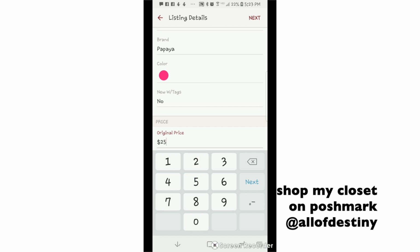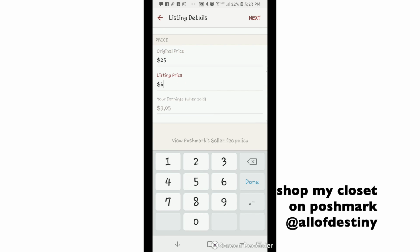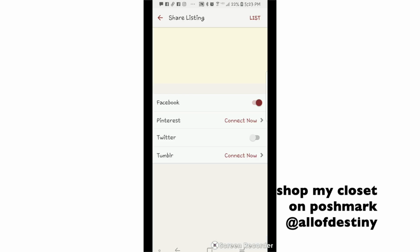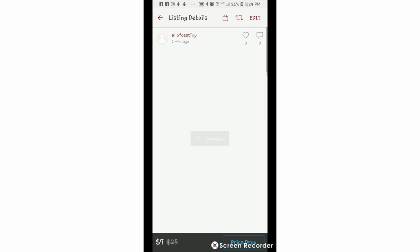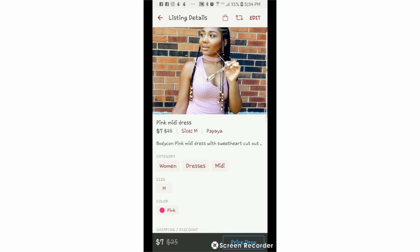You're going to put in your original price, the price that you want to list it for, and then it'll also show you your earnings you will get after Poshmark receives their cut. So you can play around with the numbers until you see one that you like. You can also send it to your other social media apps. I chose to opt out of doing that at this moment, and this is now our first thing posted.